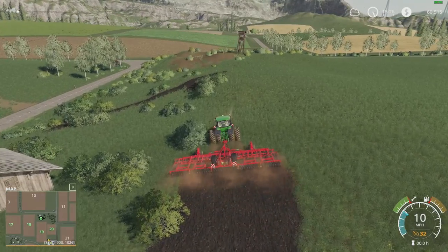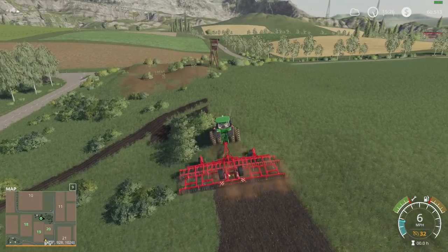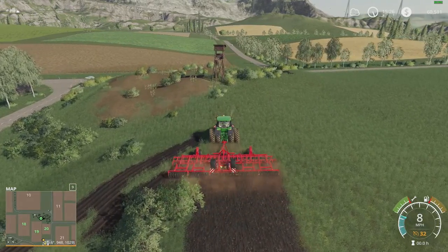I don't remember where I've plowed, besides these random paths over here in the woods. Don't mind those, by the way. I swear I don't know what happened there. I fell asleep. I don't remember what happened. It's a whole thing, guys.